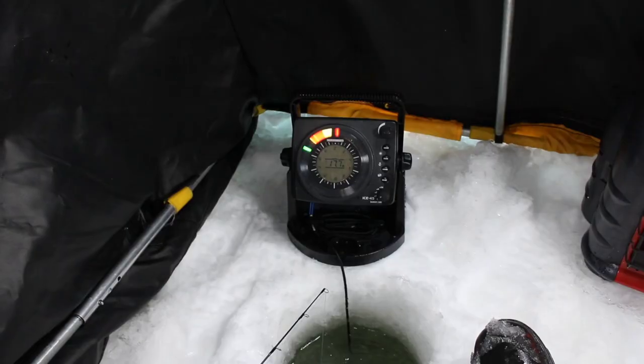Alrighty guys, well, a little bit of change here. We've moved a couple spots now. This is our third spot moving, so we went from 6 to 13, and now we're in 17.5, so we're moving out deeper. They move out deeper progressively throughout the day. There's a ridge behind us, and they use that kind of as a highway, especially for bait fish too, and they follow the bait fish, so we're in about 17 feet of water there.